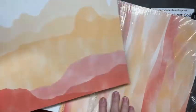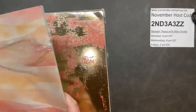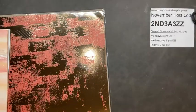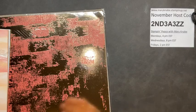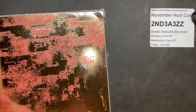That's what I see. Oh, Tony, thank you. Susan Morton is the person who helped design the Seaside Bay stamp set or bundle.